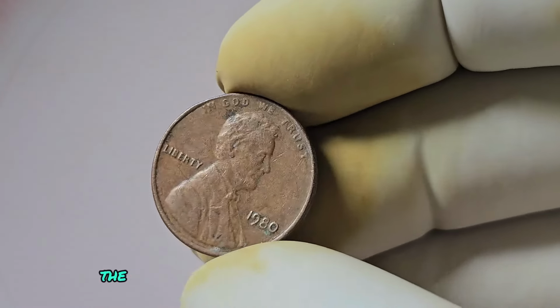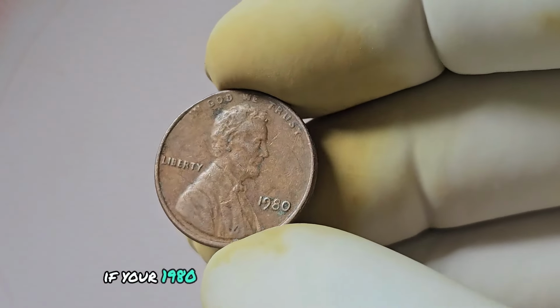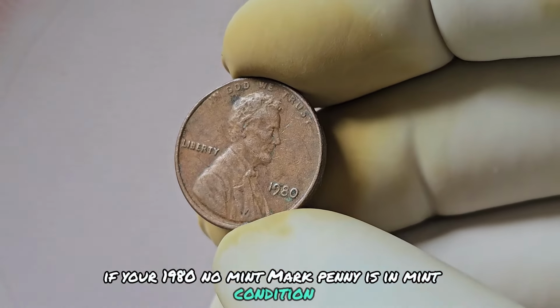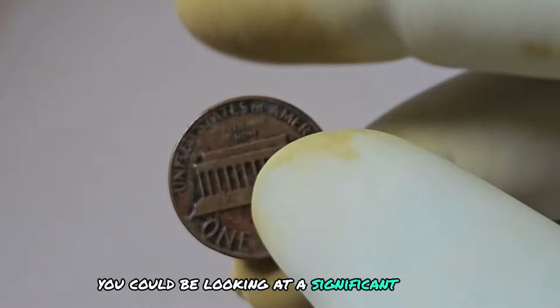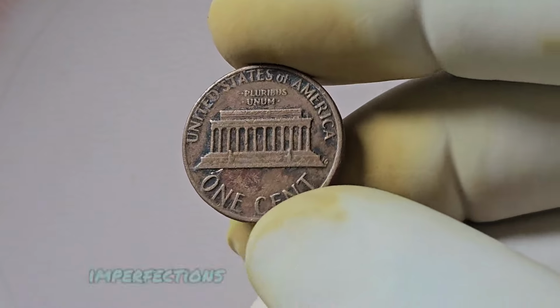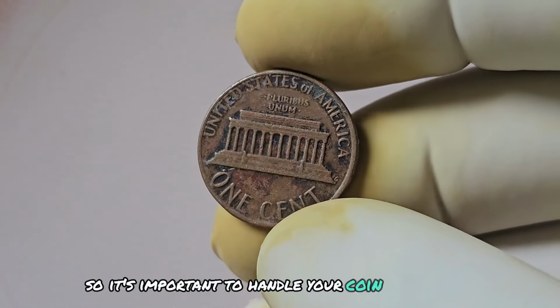The condition of the penny is also crucial in determining its value. If your 1980 No Mint Mark penny is in mint condition, with crisp details and minimal wear, you could be looking at a significant payday. Even the smallest imperfections can drastically decrease the value, so it's important to handle your coin with care.